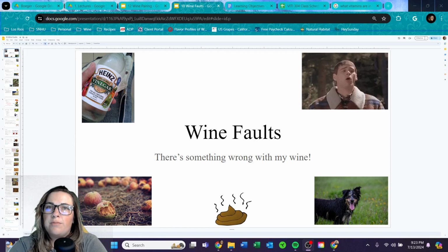Also, if you're purchasing a nice bottle at a dinner at a restaurant, oftentimes they'll serve you a glass, and it's important that you can pick out these things in the event that that bottle is spoiled, and you can send it back with confidence.